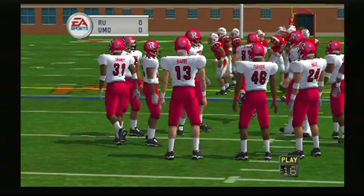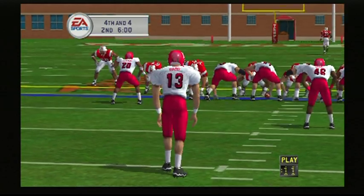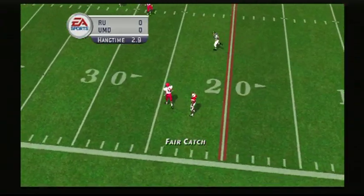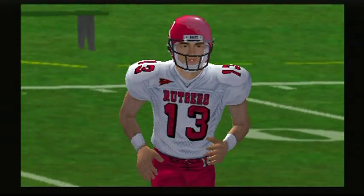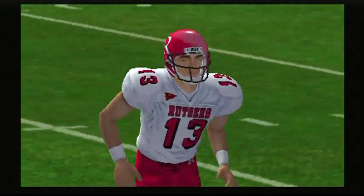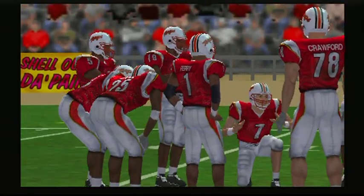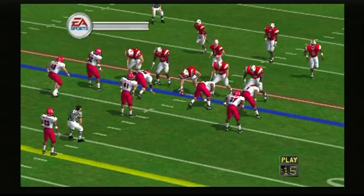Fourth and four coming up on this play. Ball on their own 44. The Scarlet Knights line up the punt. Number 22 calls for the fair catch. They'll take over at the 22-yard line. Rutgers lines up defensively in a 4-3.